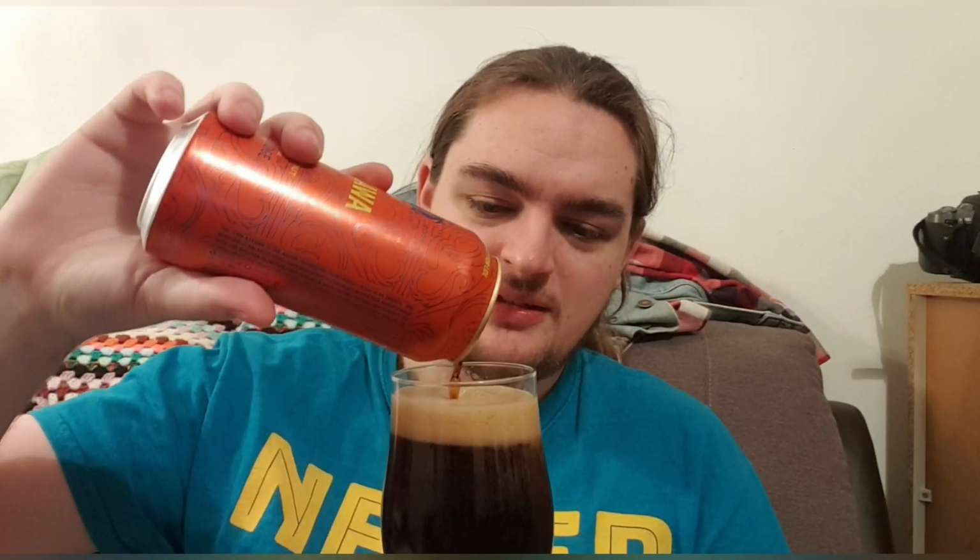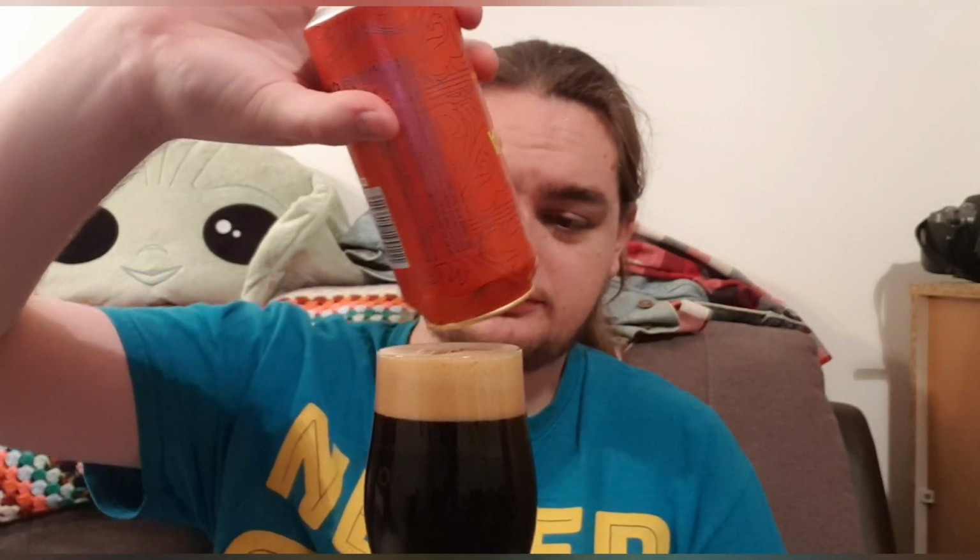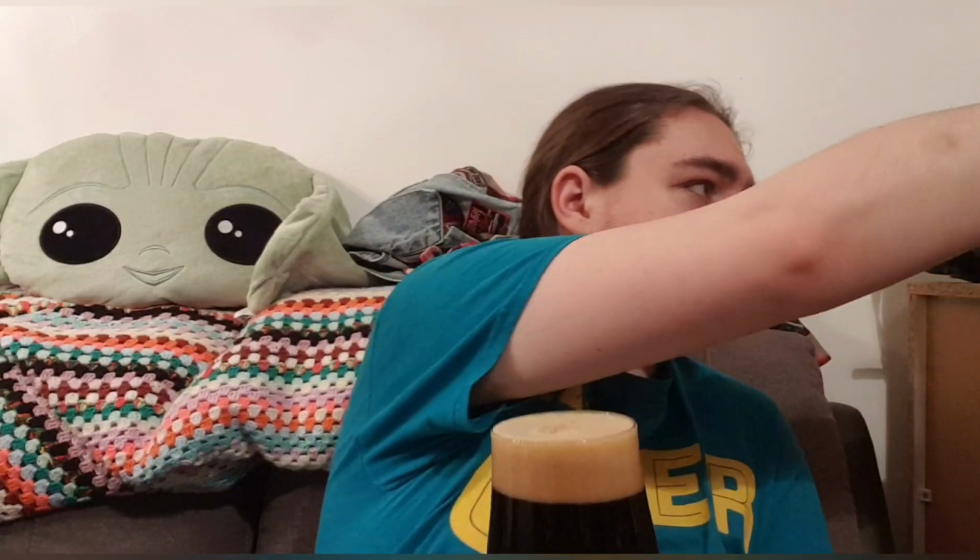Right, so first thing it says is the addition of lactose gives it a silky, almost creamy texture. It's not. It's not silky or creamy. That carb is really, really bad compared to the beer. Flavour, not as big as I thought it was going to be.